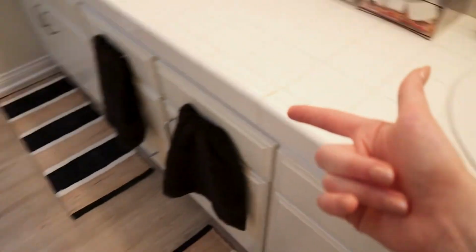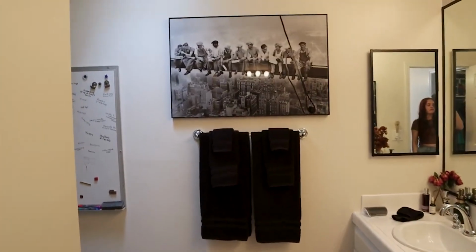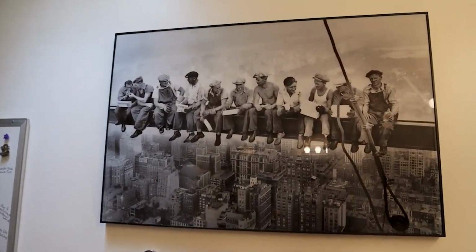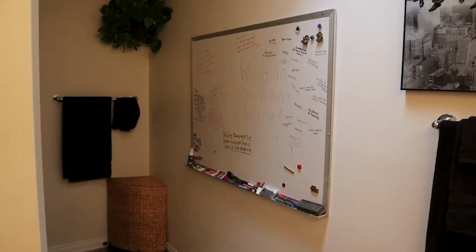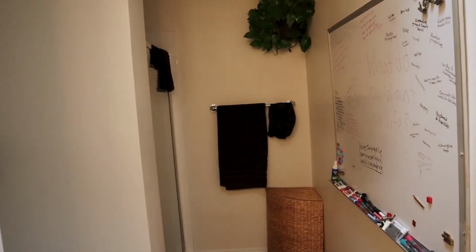Now over to this side right here. This, I keep guest towels and one of my favorite pieces of art. Normally I wouldn't put it here because it doesn't really work here, but I love it and I just wanted to hang it up temporarily until I move to the next unit and find a better place for it. But either way, I have a giant whiteboard right there with a bunch of writing on it. Feel free to read some of it if you really want to.